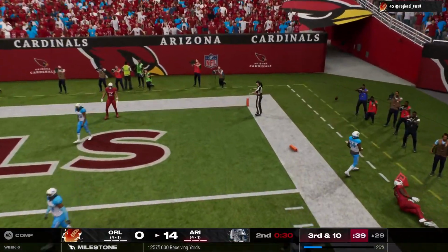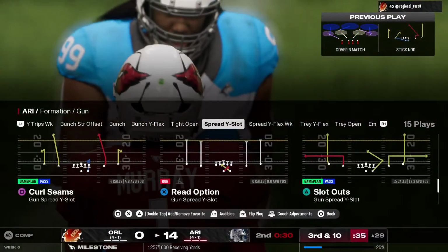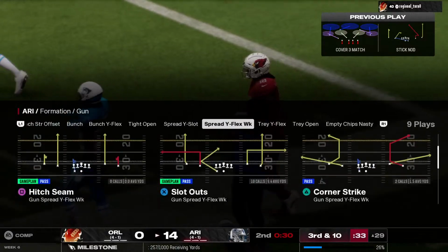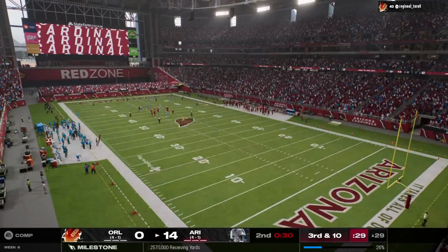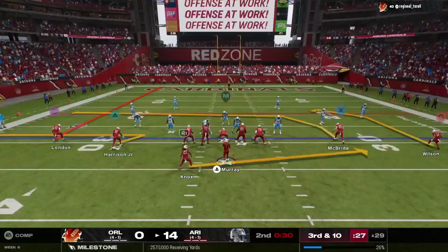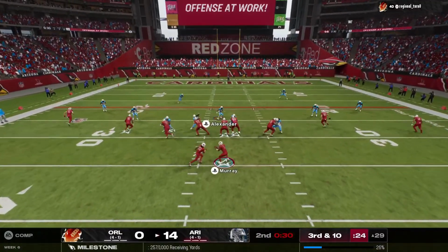And that ball led him too far, maybe too wide. Out of bounds, incomplete. Just a little bit too much juice on that one, and you just can't throw the ball out of bounds. Give your receiver a chance to go up and compete for the ball, but when you miss that far wide, he's got no shot.